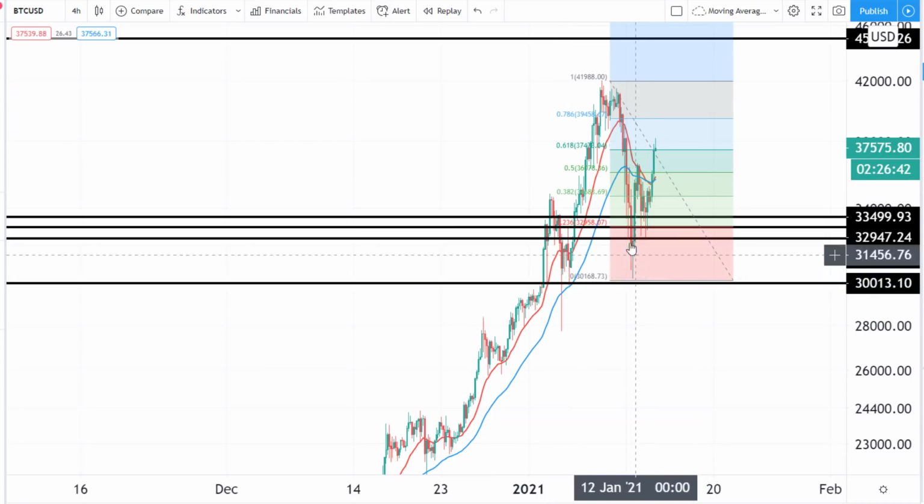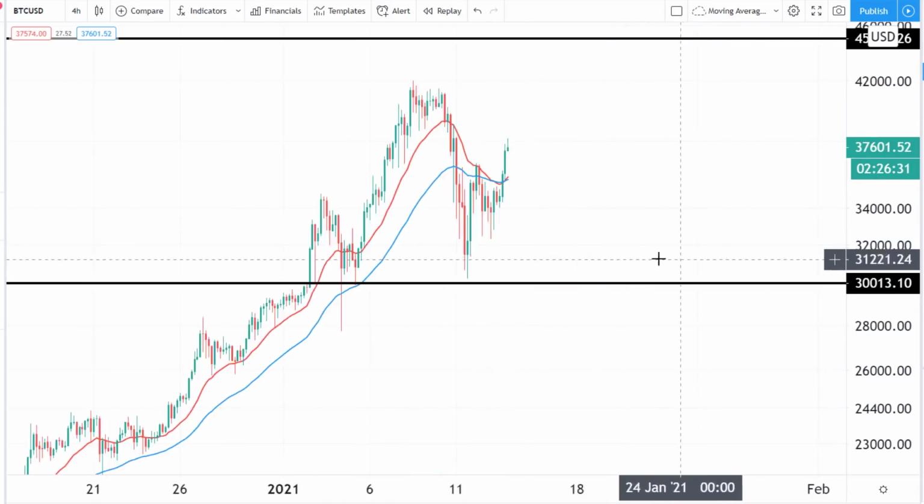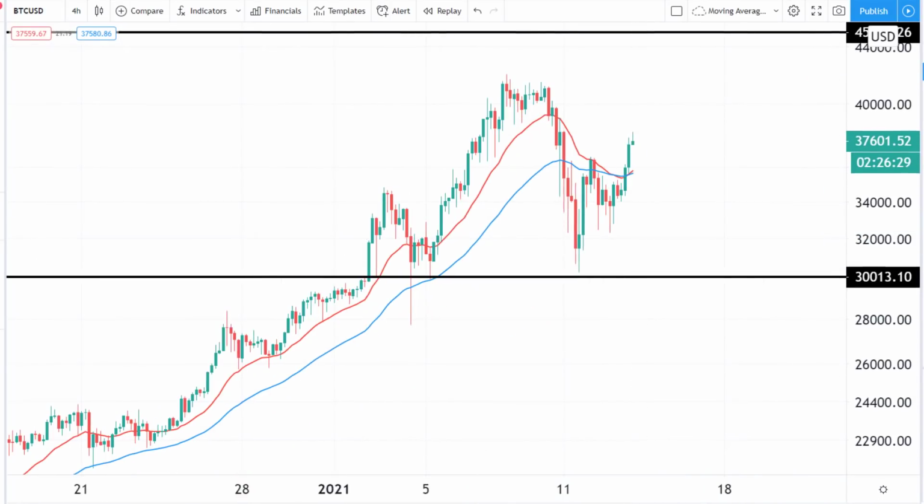It found kind of those 30,000 area lows, 30,296 is what we've got here. And then it's found the lightning bolt up. Let's get rid of these lines here for a second and just talk about what's happened in price action so far. So generally with a blow off, you get a sell-off followed by a very quick recovery, followed by, of course, a big sell-off again that can maybe be a little bit more gradual.